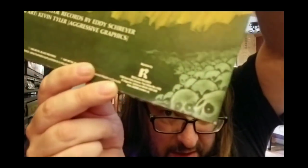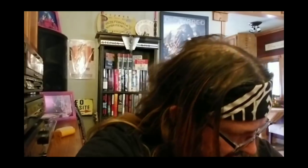This is Metal Blade Records. You can see that right down there in the corner. Metal Blade Records. And then you can also see over here where it says Restless Records. Okay. Well, I guess one of the things on this record, if you look, that's really a cool deal with this, the collectability of this.